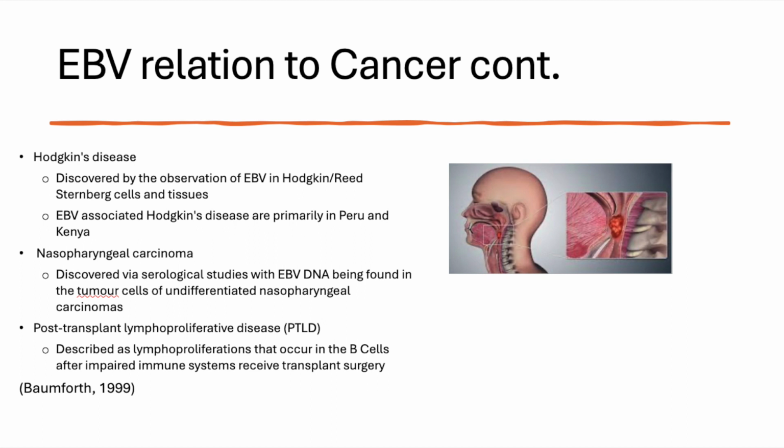PTLD describes the lymphoproliferations that occur in the B cells after impaired immune systems receive transplants, which can lead to B lymphocytes being taken over. PTLD can occur with any organ transplant within the body, such as the lungs, kidney, and heart. A common symptom includes swelling of the neck, armpits, or the groin.